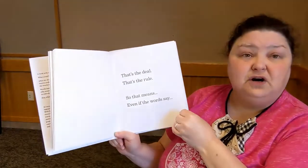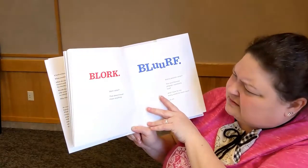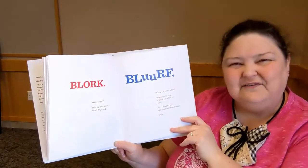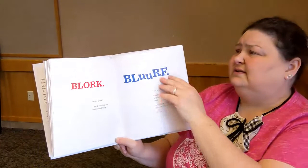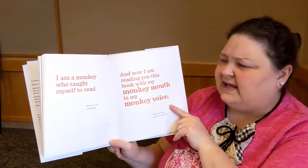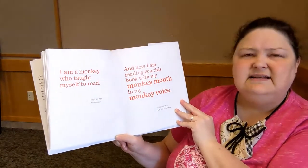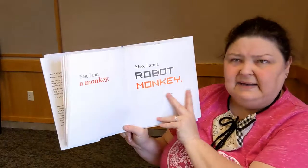So that means even if the words say, blork, wait, what? That doesn't even mean anything. Blurf. Wait a second. This isn't the kind of book I want to read. And I have to say every word the book says? Really? Uh-oh. I am a monkey who taught myself how to read. Hey, I'm not a monkey. And now I am reading you this book with my monkey mouth and my monkey voice. That's not true. I'm not a monkey. Do I look like a monkey? Yes, I am a monkey.